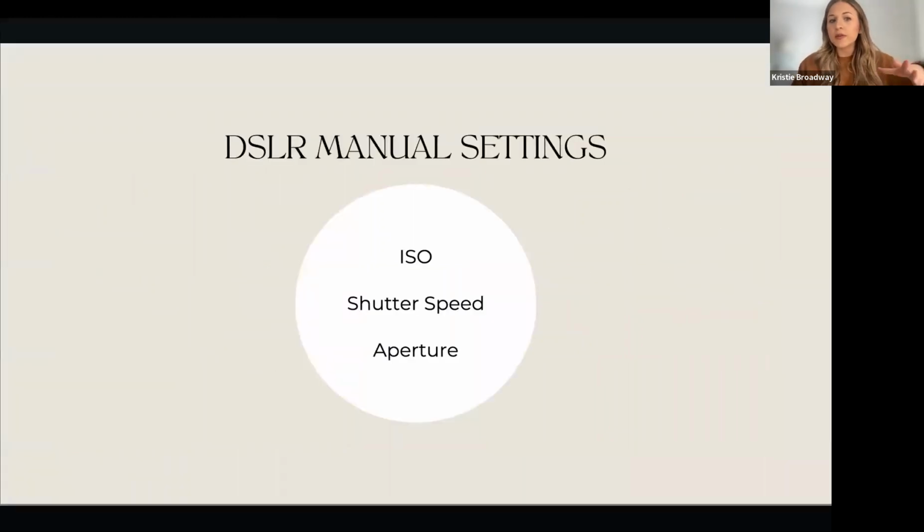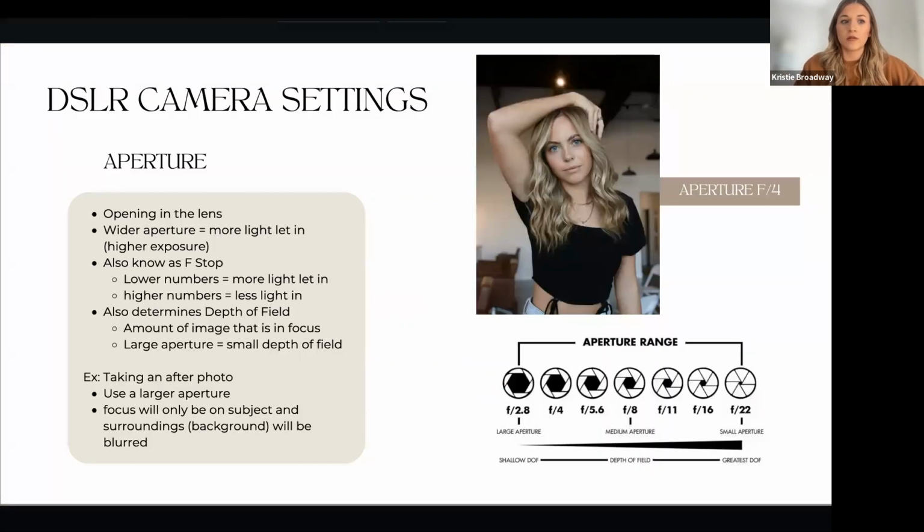So let's get into the DSLR manual settings that I was telling you guys about in the previous couple slides. The main things that we are going to go over, which help determine your manual settings in a DSLR camera, are ISO, shutter speed, and aperture. So to start, we're going to start with aperture. Basically, this is the opening in the actual lens of your camera. And to break it down for you, I did put in the bottom corner a range of apertures that you can utilize, and it also explains the depth of field. I know I mentioned that before, so we're going to go over that as well.